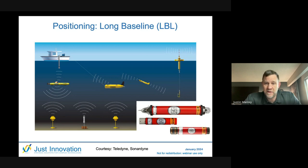Long baseline here is sort of a transponder approach, where you have an acoustic instrument and you know its position, and another device interrogates it. So it sends out a call and says, hey, base station, where are you? Base station says, hey, here I am. You measure the distance between those, you encode the position of the base station in the signal, and you can calculate your position quite well. This technology, depending on frequencies and how you install it, you can get below 1 meter precision of locating your device.